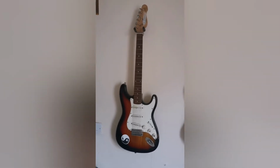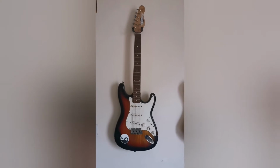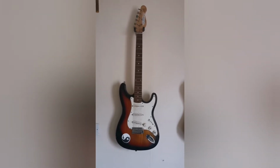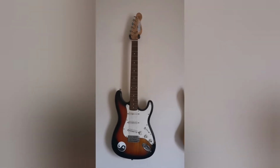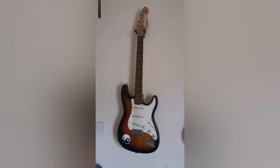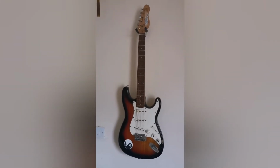It's nothing great. It cost me 50 quid or 60 quid at the time, but as a young guy that was quite expensive, and well, it's still here now, so it's 50 quid well spent. It's played gigs, it's been thrown across HMV Music and Air, and it's done quite a bit for itself.